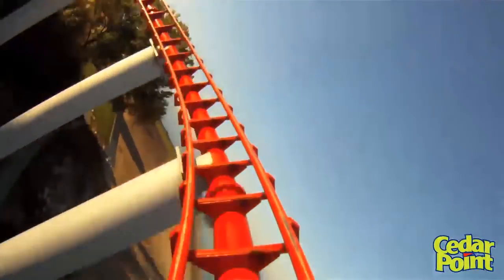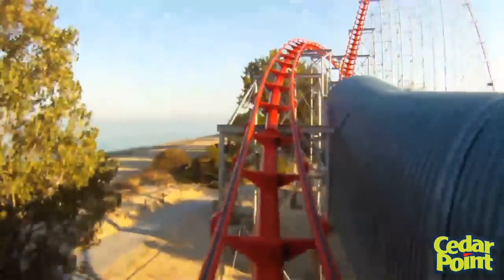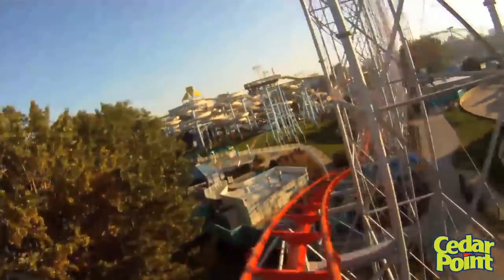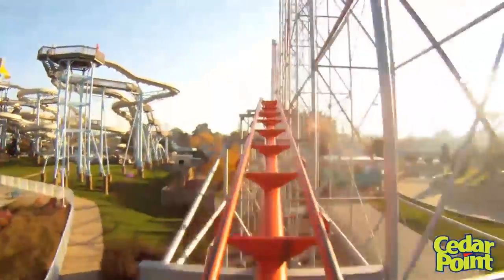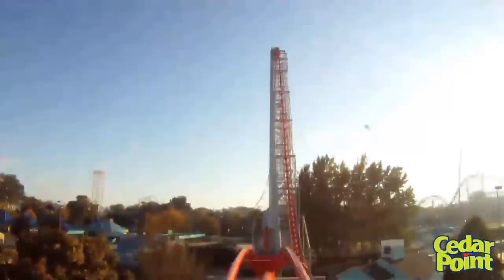I don't really care how it was designed, but seriously, this thing is so good, and it gets way too much hate for being rough. It's not rough. If you can handle any wooden coaster, this thing's not rough. My advice to you, just go row 3 or back row. Both are great.